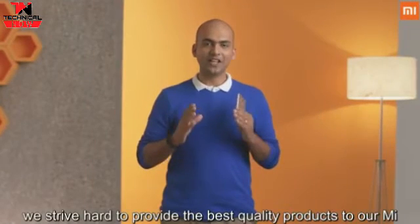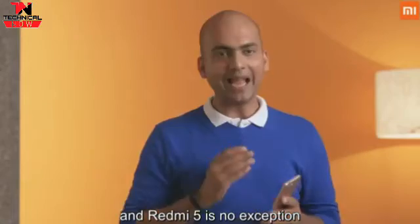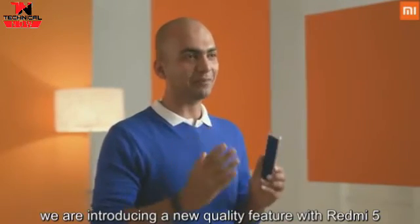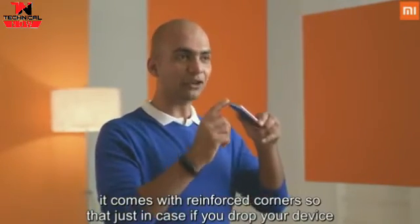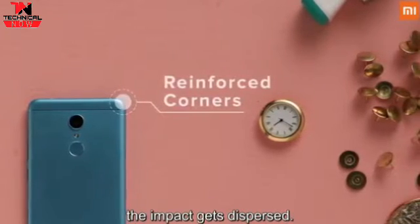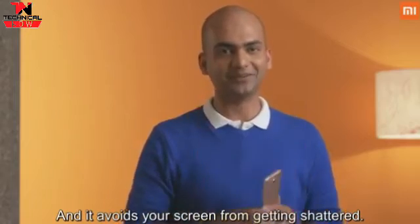At Xiaomi, we strive hard to provide the best quality products to our Mi fans, and Redmi 5 is no exception. We are introducing a new quality feature with Redmi 5. It comes with reinforced corners so that just in case you drop your device, the impact gets dispersed and it avoids your screen from getting shattered. Let's try it out.